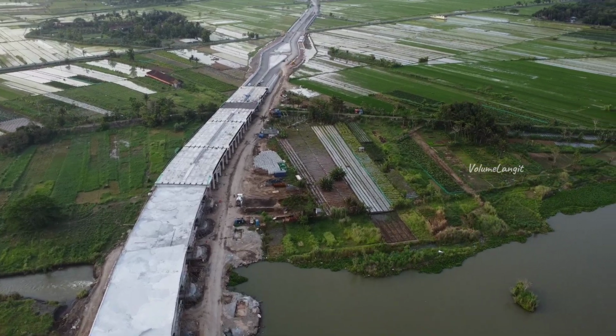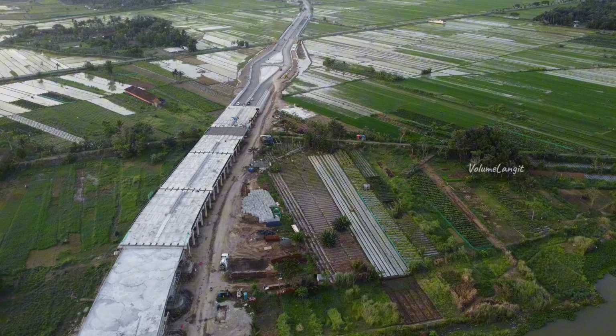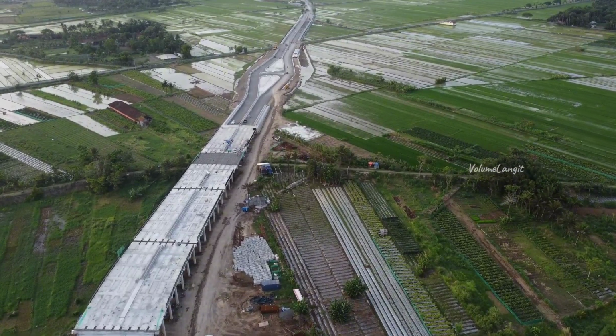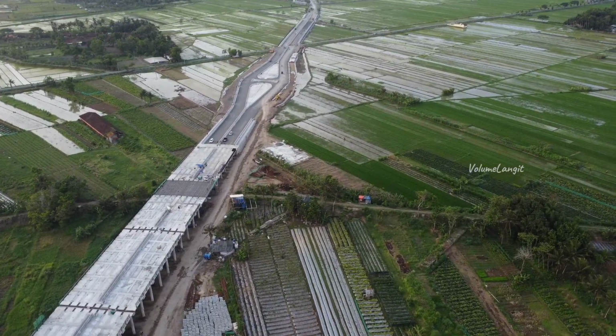Quoted from various media, the construction of the Pandansimo Bridge itself has touched the plains west of Kulonprogo, which is part of the Bantaran village area. The bridge consists of 2 lanes of road separated by a concrete road divider in the middle.